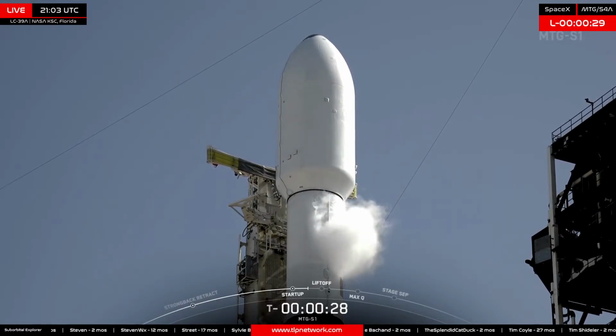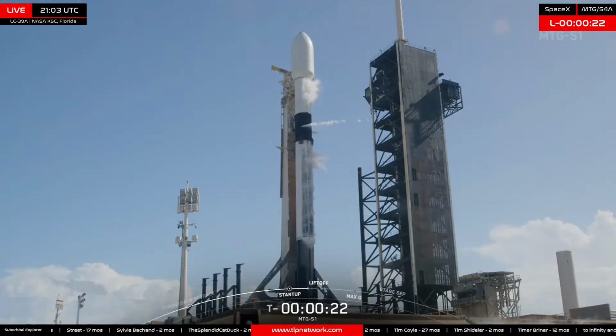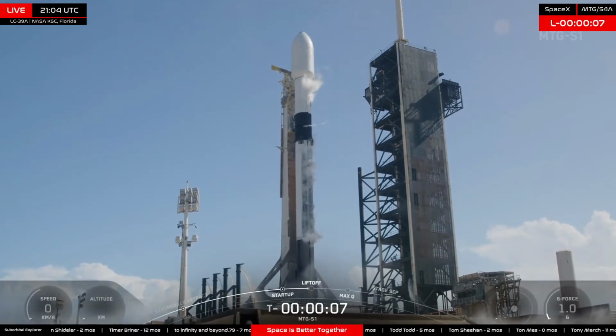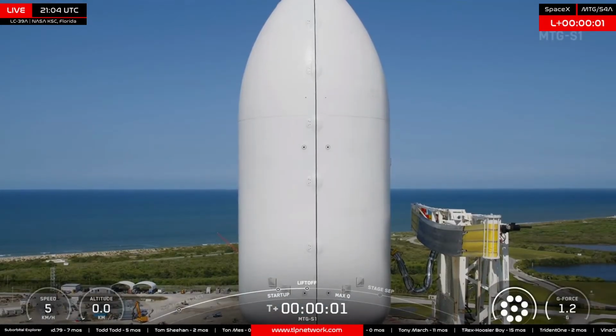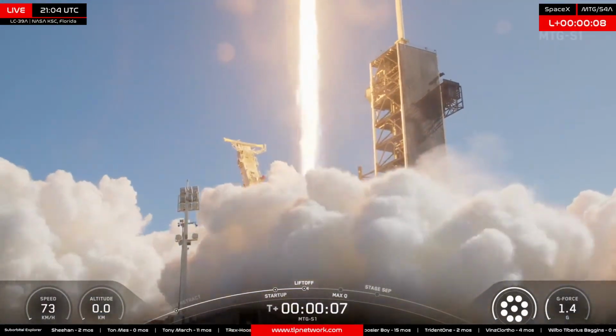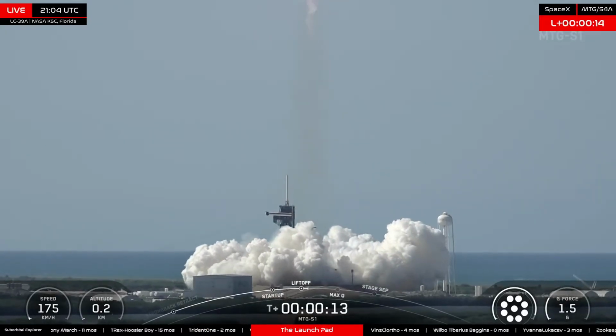T minus 30 seconds. T minus 15. T minus 10, 9, 8, 7, 6, 5, 4, 3, 2, 1. Ignition and liftoff. Go Falcon, go MTG-S1. Vehicle is pitching downrange.